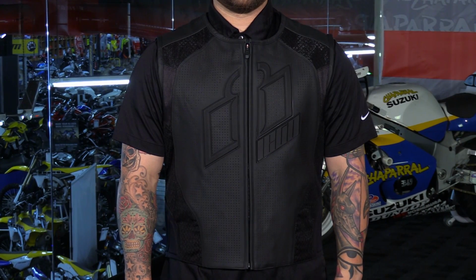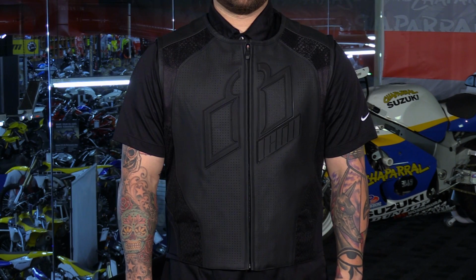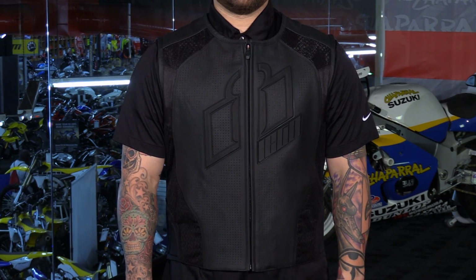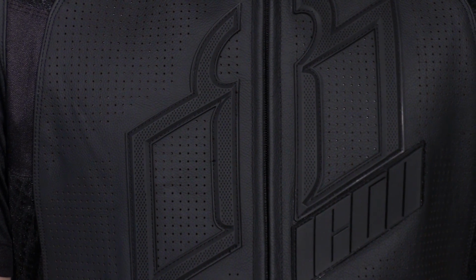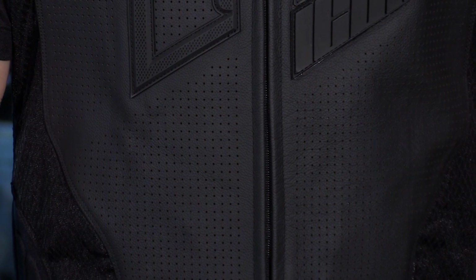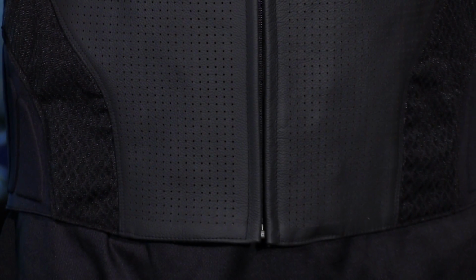Now the great thing about this vest is that it shares the same exact features as their HYPERSPORT Prime jacket, which is awesome because all of those technical features make its way into this package. So let's go ahead and take a look. In the core, you have genuine leather, which is nice and thick and heavy, so it's going to give you great abrasion resistance, and it's also perforated to allow a lot of airflow.